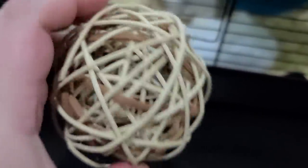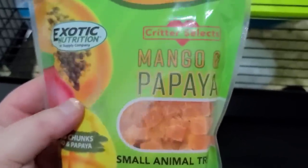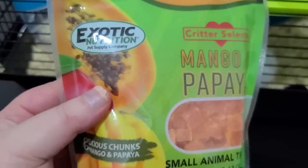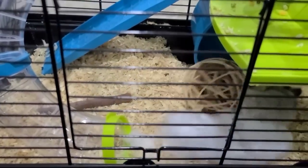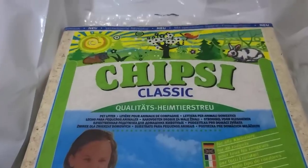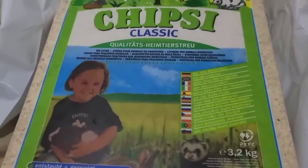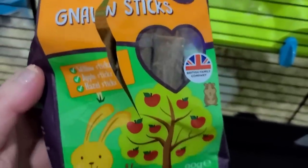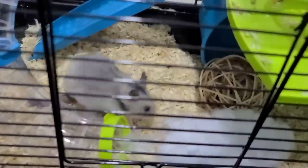We also got this toy for him. Alright, so we're gonna put this toy here. Something else to chew and play with. He also has these snacks from the pet store, Pet Zone. These small animal treats. These are delicious chunks of mango and papaya. He gets one a day. Oh! We also have a huge bag of wood shavings for his cage. We also got some gnaw sticks. These are important for his teeth health. Just a bunch of wood sticks. Jump. Yeah. Nice one.